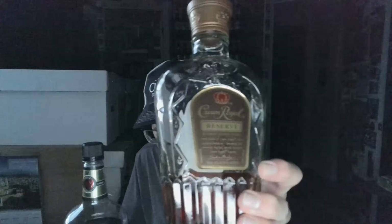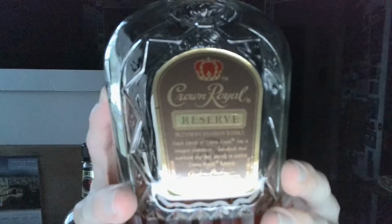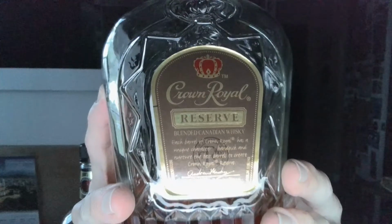They claim they use only 1%. They select less than 1% of the stocks for this. They call it extra aged. And I guess they're telling the truth. I don't see why they would lie. It'd be nice if it would focus. So there it goes. That's what the bottle looks like.